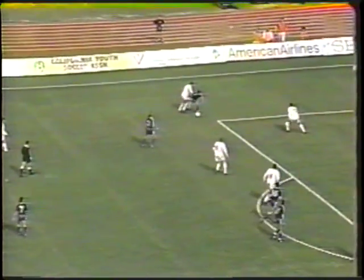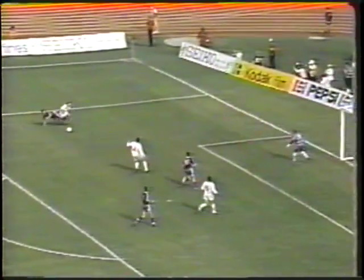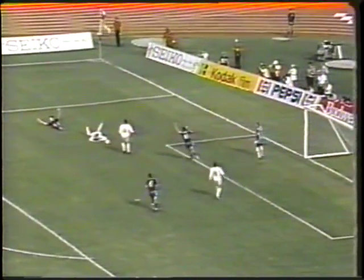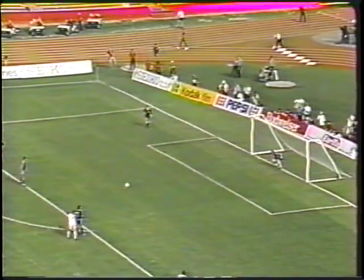It looked like a 50-50 challenge for the ball for Majin. He was reaching in. The other player was reaching in. And he just went down. But we'll take another look. They say it's a penalty. I'm not so sure that would be given in the World Cup. The Soviet Union. The goalkeeper is not expected to do much. This is for the tie. Harks against Chanov.